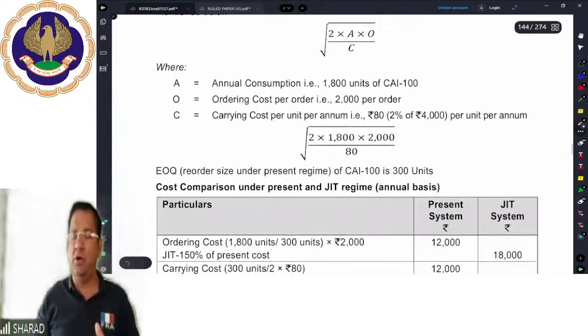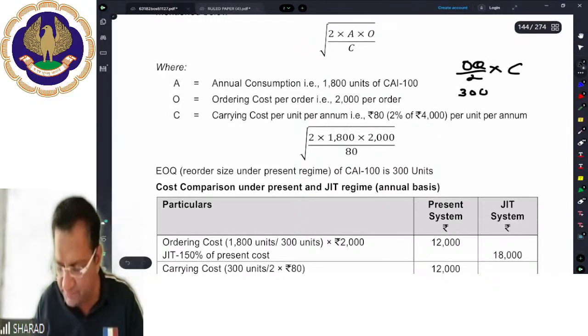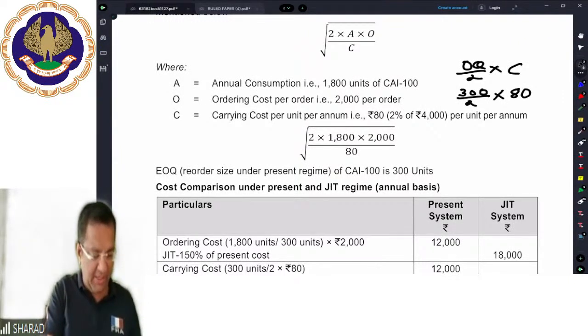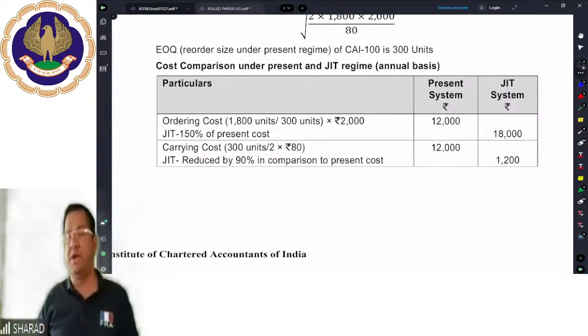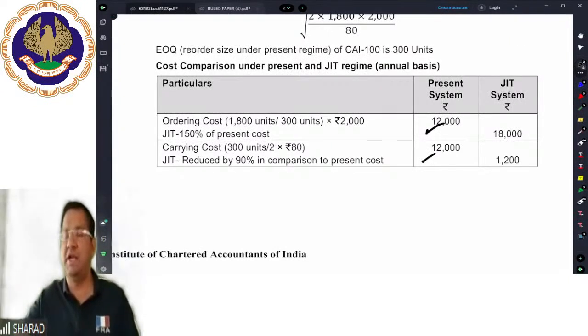Regarding the carrying cost, what will be the formula? It's order quantity divided by 2 into fee. Order quantity is 300 divided by 2 into carrying cost is 80. So it's 150 multiplied by 80. It's 12,000. Also, there is a concept under EOQ, beta, that at EOQ, ordering cost and carrying cost will always remain the same. You can check from this. So there are two costs associated with the traditional system, 24,000.